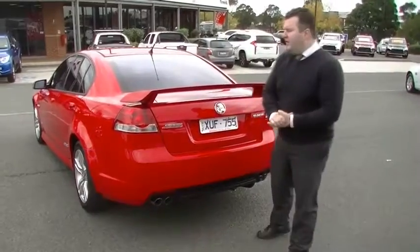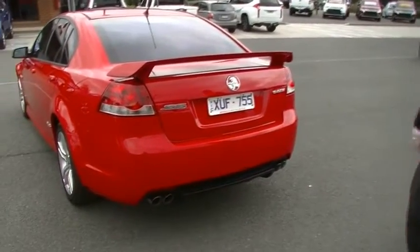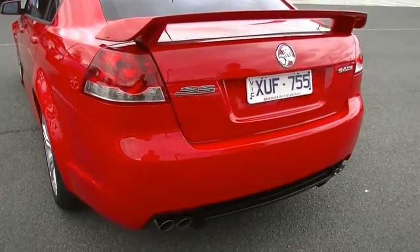And like magic, we're around to the back of the SS Commodore now. As I mentioned before, 4 exhaust tips, hasn't had a trailer on the back. If you want a tow bar, you will have to pay for a tow bar obviously.